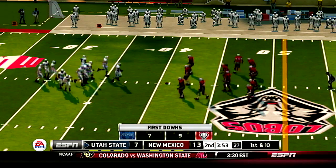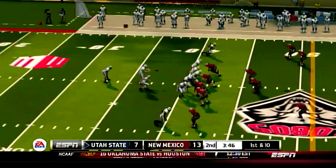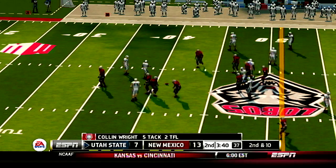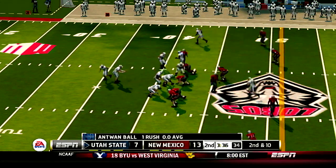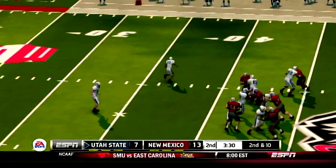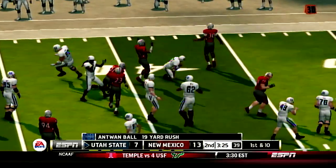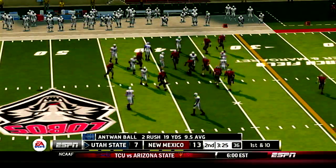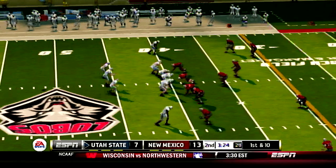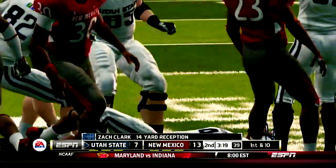From their own 41-yard line, it's first down. Brought down at about the 41. They go with a run. He's at midfield. And down he goes at the 40-yard line. Get to that quickly. And they make the stop right around the 26-yard line.